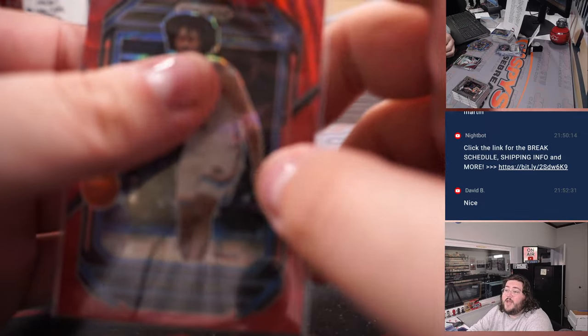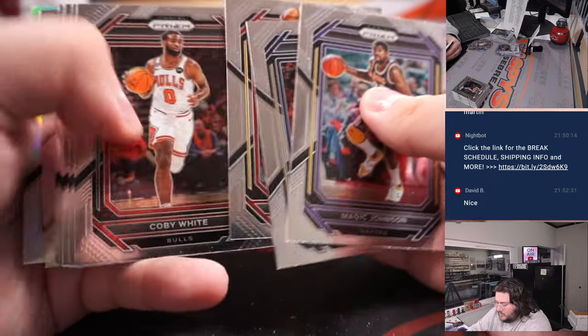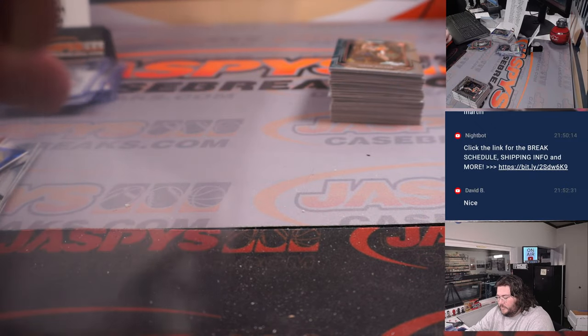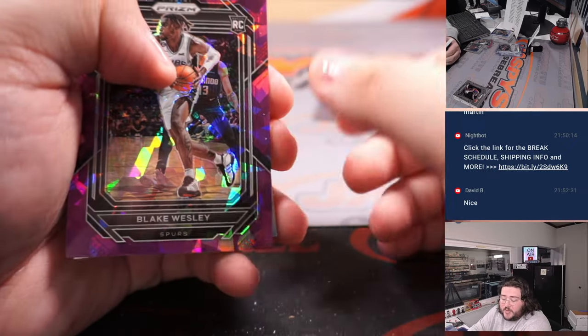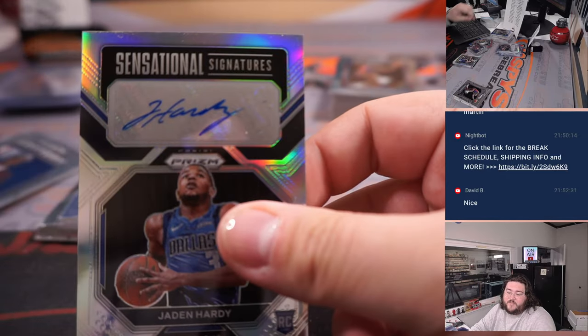Rookie Ray Ruby. Cat. Jalen Duren, luck of the lottery. Silver Jusuf Nurkic. Purple cracked ice of Blake Wesley. I think our last auto here. Blake Wesley for the Spurs. And sensational signatures, Jaden Hardy. Nice. Silver Jaden Hardy rookie auto for the Mavs.